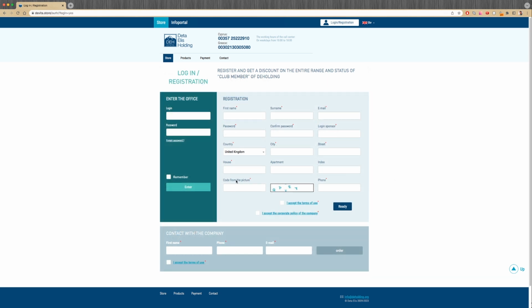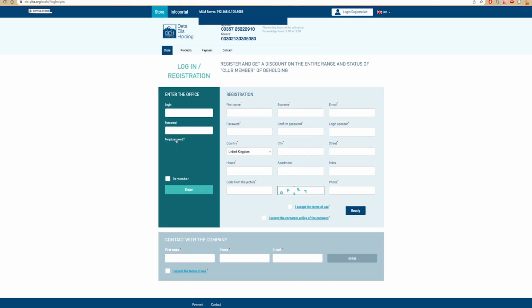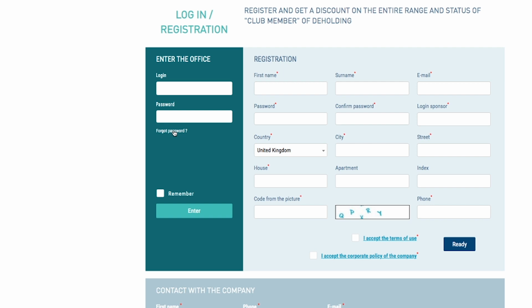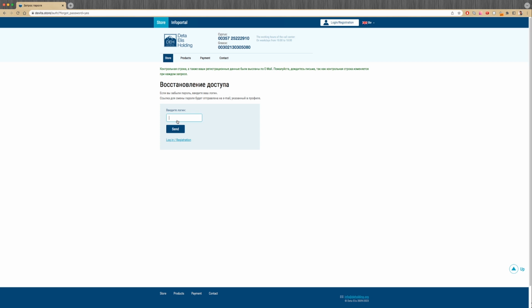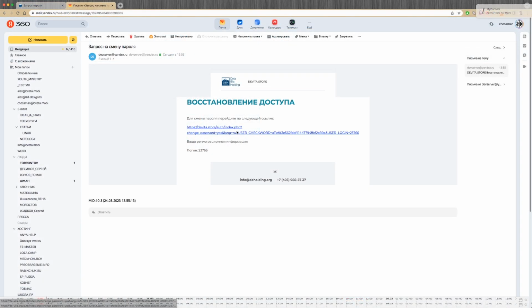If for some reason you have forgotten them, you can use the password recovery form by clicking on the appropriate link. In the form, you must specify either your login, if you remember it, or the email you specified when registering. After you click the Send button, you will receive an email with instructions on how to recover your password.